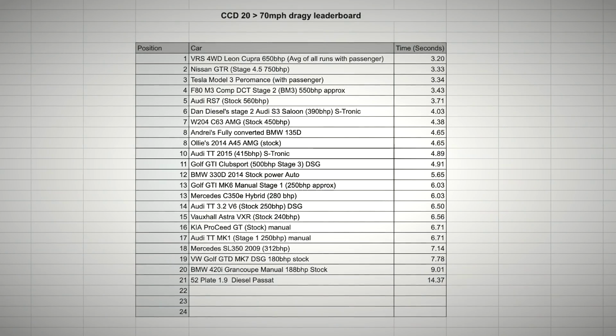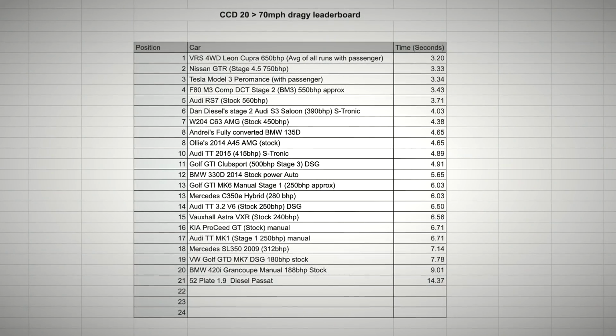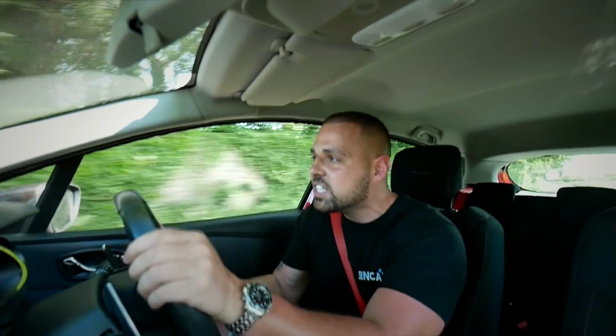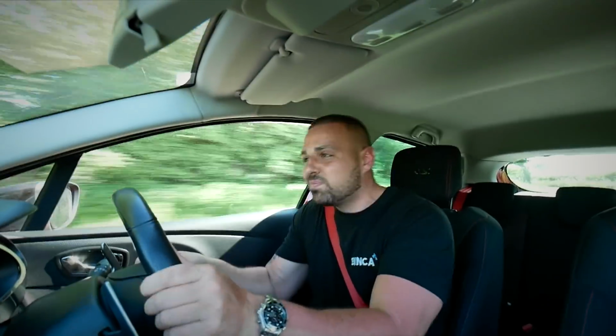Now performance wise, as I was doing the draggy times, I would have put money on it that this would have beaten so many cars on the leaderboard, right? It feels like the quickest 1.6 car I've ever driven in my life. The response of the throttle, the response of the gear changes, it's absolutely tearing through the gears.